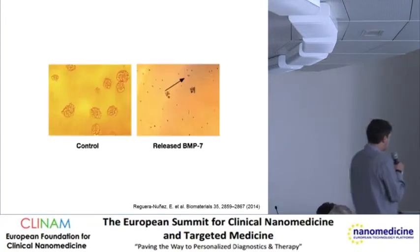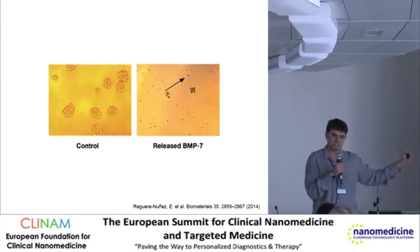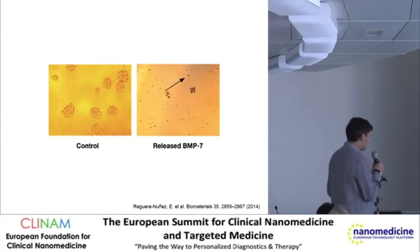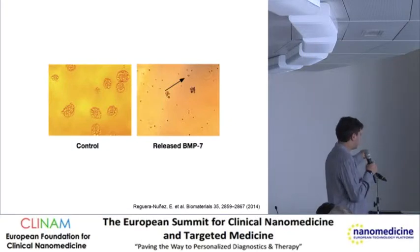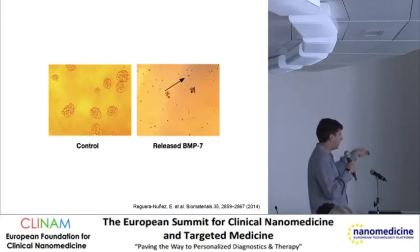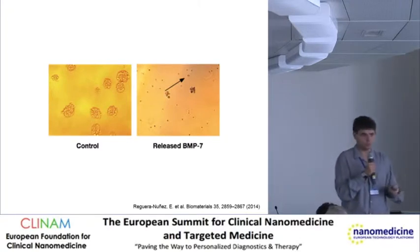So what we did was to generate a special kind of culture, where we use a cancer stem cell isolated and grow it into the form of a tumor. We saw that when we grow these tumors in a plate, under controlled conditions, we form a number of tumors. But if we put some of the released BMP-7 in the plate, we are able to suppress the formation of many of these tumors.